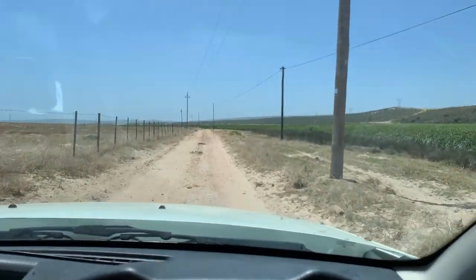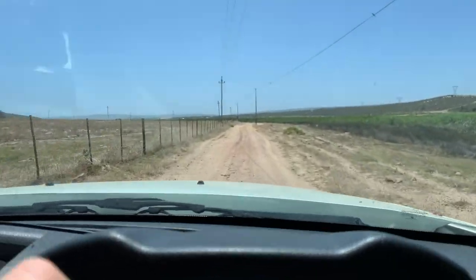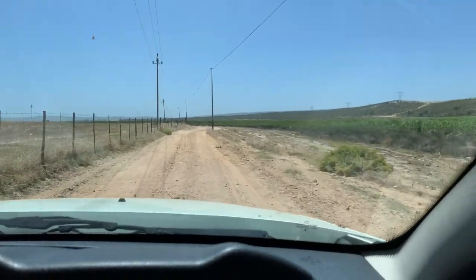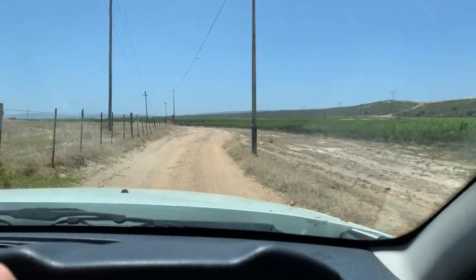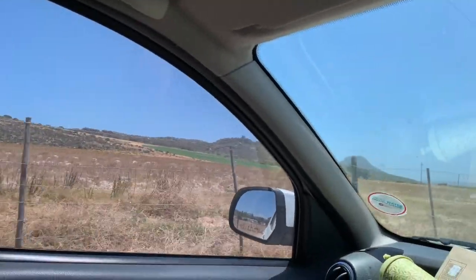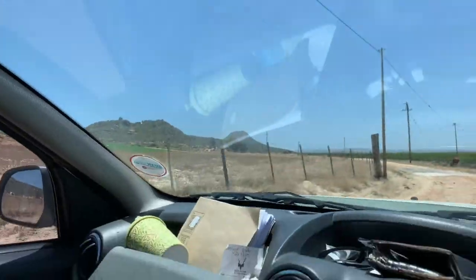I've just gone off the tar road. I'm trying to follow this general direction up to where I think the shelter is, but I don't know if I'm on private land or if this is a public road. It seems to be up there somewhere. I think that's the general direction, up towards that ridge there.